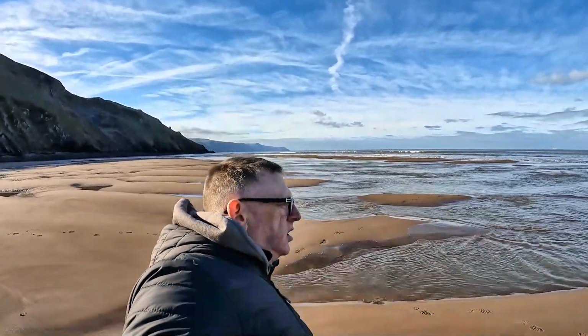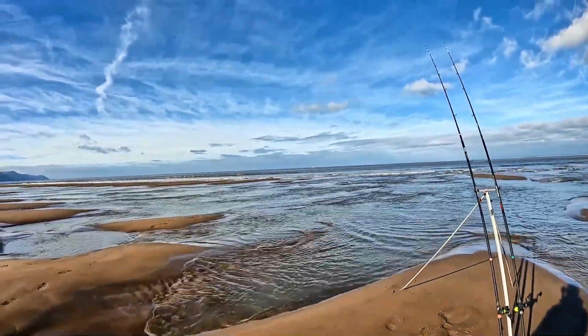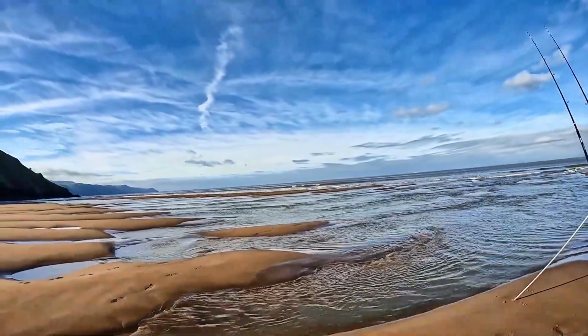So I've got both rods out now. We've been fishing for 20 minutes I suppose, but we've just literally been moving down. It's coming out that fast. So we've just got one more sandbar. I think that's the last one in front of us. It's about 20 yards out I suppose. You see where the waves are just breaking.